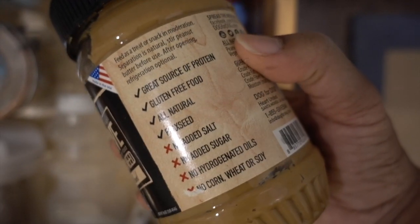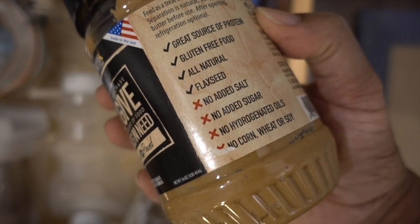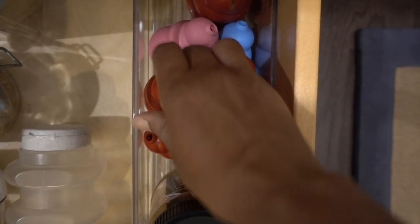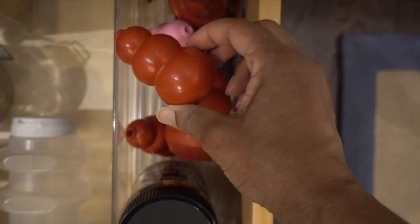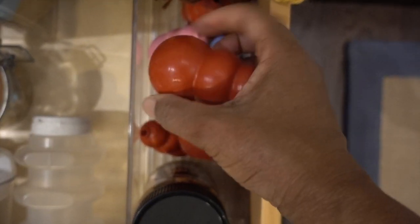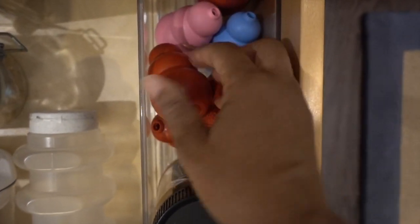So, I mean, you could probably make this, but it's no added sugar, no added salt, no hydrogenated oils, no corn or sorrel or any of that stuff. So it is a healthier peanut butter for doggies. And we got these little Kong treats. So we basically fill these up with peanut butter and treats, and we put them in the freezer, and sometimes I put pumpkin in there too. I can show you the pumpkin. And he enjoys this when we are gone, and after he's done with it, he just goes to sleep.